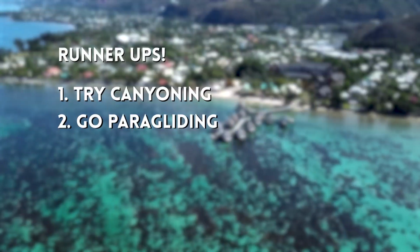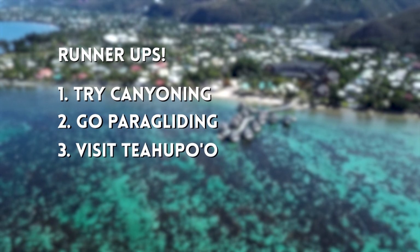And one thing we didn't get to do either was Teahupoo, because we were out of season. It's a big surfing wave that happens in the south of the island of Tahiti. They run tours there, you take a boat out, and you get to watch the surfers on these massive waves. Sadly, we didn't get to do it this time. We're definitely going to check it out next time. It looks epic. So those are the things that we recommend while you're in Tahiti.